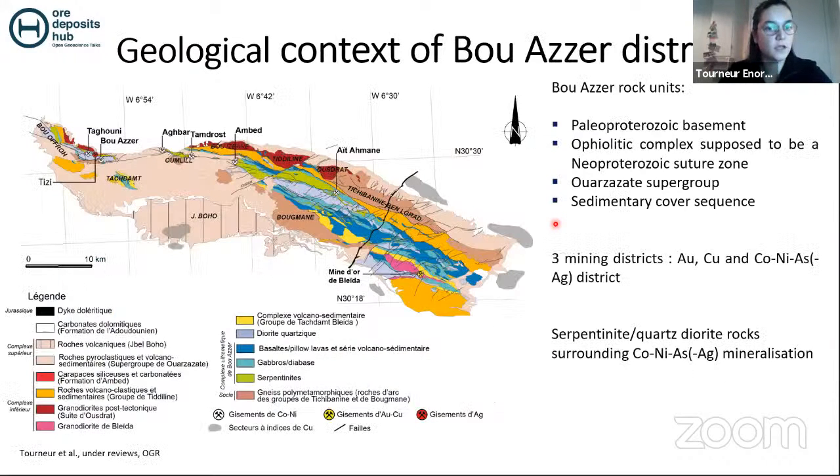So the Bou Azzer inlier is composed of different rock units. First, a Paleoproterozoic basement, made of gneiss and orthogneiss here in brown, and an ophiolitic complex, which is supposed to be a Neoproterozoic suture zone. We can see it here in blue and in green. Then a volcanoclastic unit, which is overlying all units, in pink here, and it's called the Ouarzazate supergroup, and a sedimentary cover sequence, which ages between the transition of Precambrian and Cambrian ages, as we can see in white.